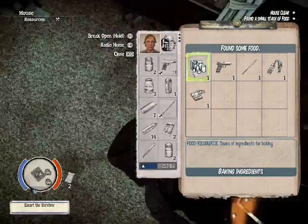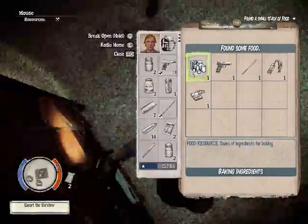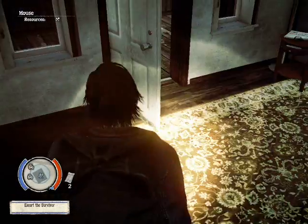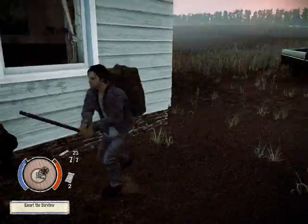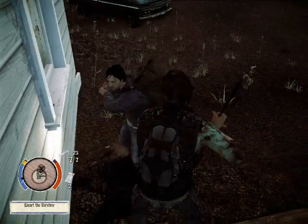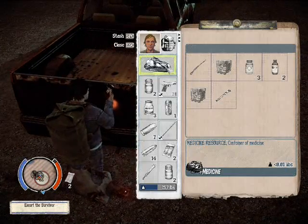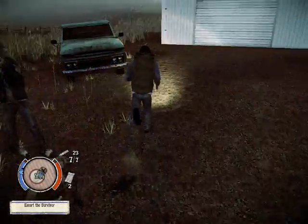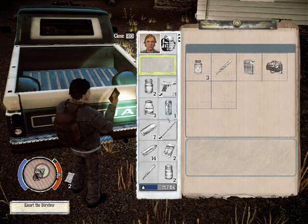Time for a coffee. Bacon ingredients and a baseball bat. Well, the baseball bat's going to be handy, isn't it? Medicine. Don't need the medicine. So, we'll put the medicine in there.